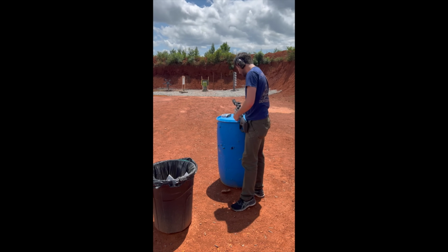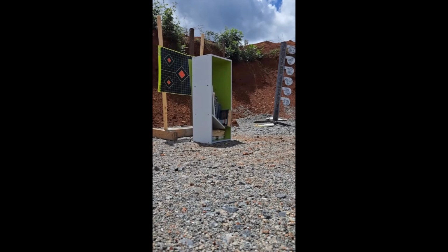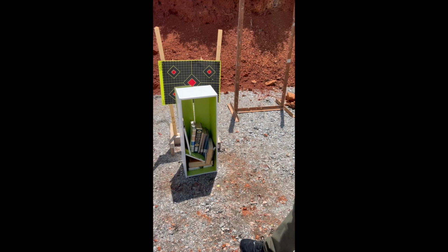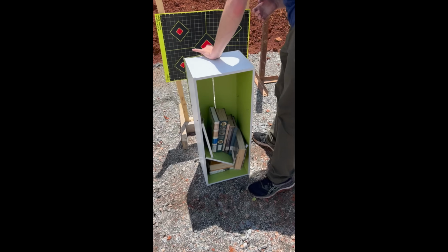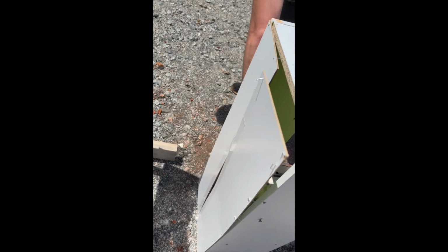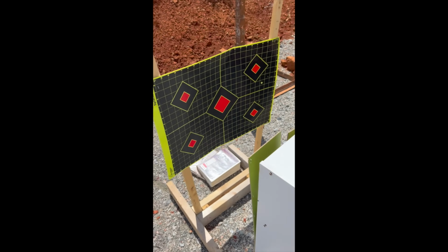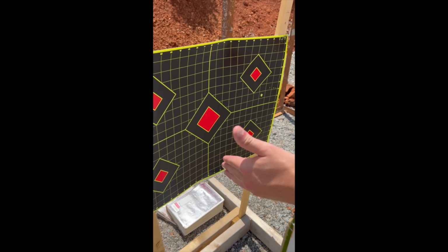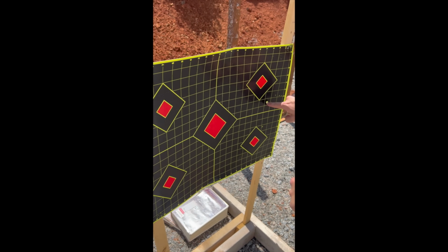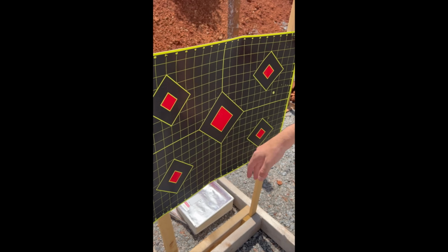Well, that might work. All right, so we demolished this thing. We hit it. I don't even know where exactly we hit it. But we have screws popping out here on the sides. The shelves are all broken. I think it just made the books jump and everything else, but nothing on the splatter target. Forget about that. That was my practice shot on the rifle. I didn't zero because I'm lazy. But nothing made it through.